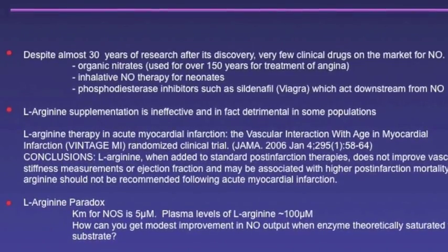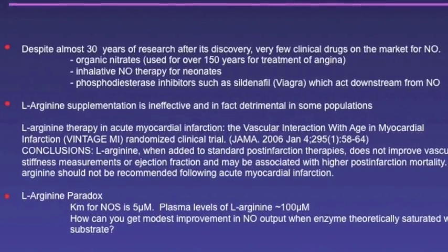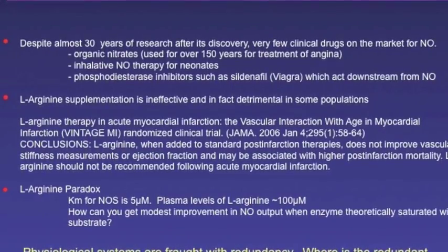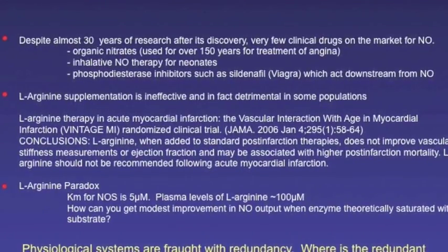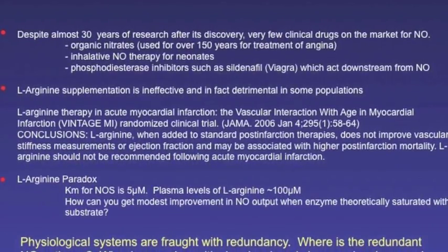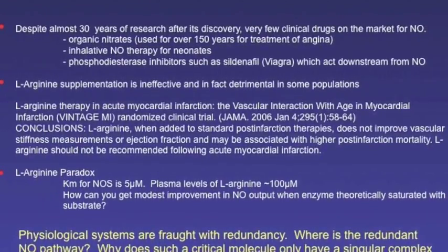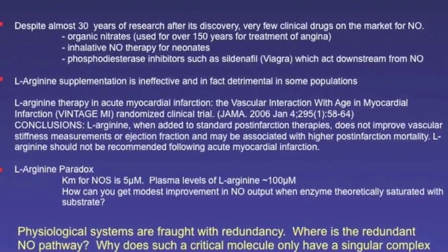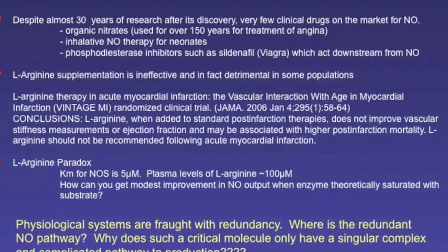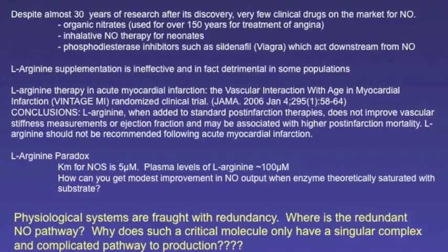So the frustration in the nitric oxide field has been that 30 years after its discovery and the global acceptance that nitric oxide is one of the most important components of health and disease, there have been no discoveries in terms of therapeutics. In fact, the only 3 FDA-approved treatments involving nitric oxide are organic nitrates, such as nitroglycerin, that was used long before the discovery of nitric oxide. There's inhaled nitric oxide therapy for premature babies. And then there are PDE5 inhibitors such as Viagra.